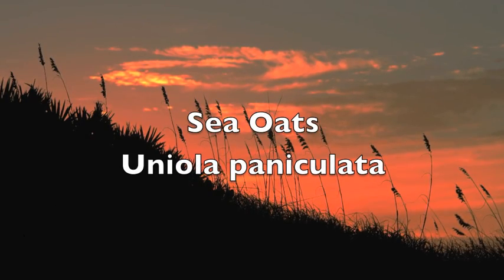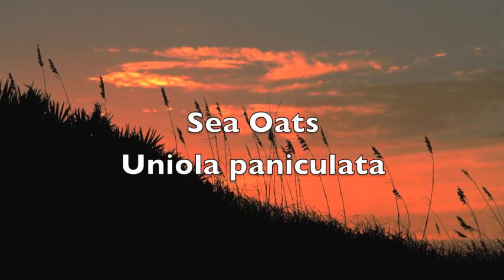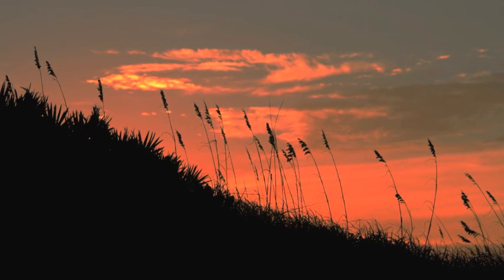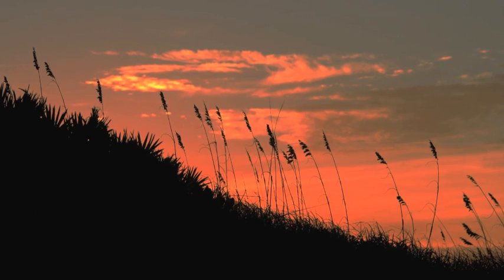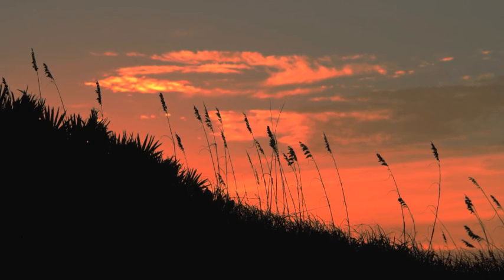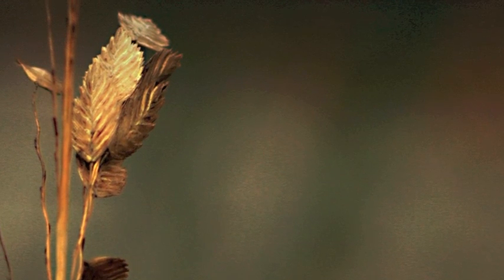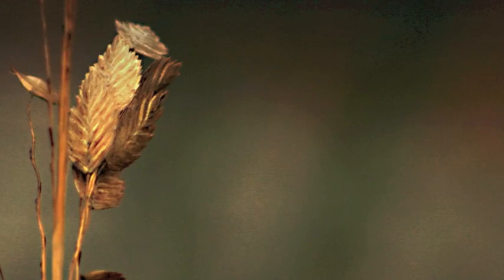Another of the structure plants that we find growing well across the site is sea oats. Sea oats is a marvelous structure plant, member of the Poaceae family, and can provide important windbreak functions around our more tender green roof plants.